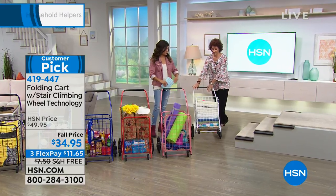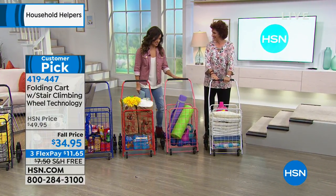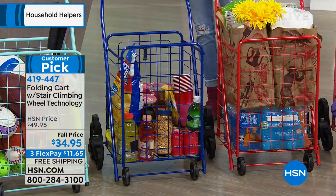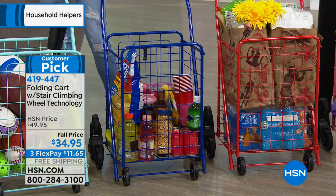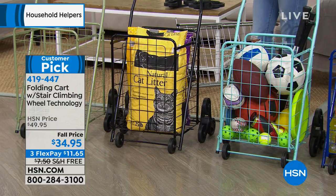Yeah. And I want to show you our colors because you're using the white. Yep. It also comes in coral. How cute is this coral? I love the look of that one. We have it available in red as well, which you see here with the groceries. Here is our blue. It's a nice bright, like a cobalt blue. Love that. We also have the teal, which is kind of an aqua teal color.